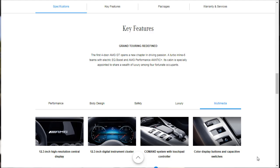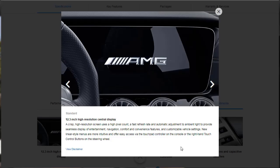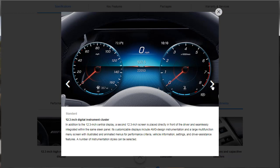Okay, last but not least, let's talk key multimedia features for our 2019 AMG GT53 4MATIC Coupe. Standard is that 12.3-inch high-resolution central display that lets you know everything, and it's beautiful. Also standard is the 12.3-inch digital instrument cluster, which is gorgeous. Got a digital speedometer. If you watch the channel, you know I love that.